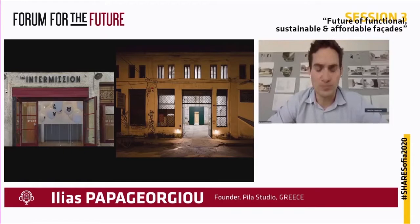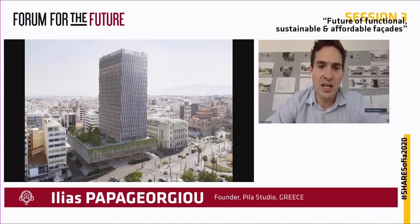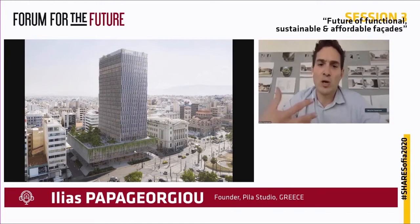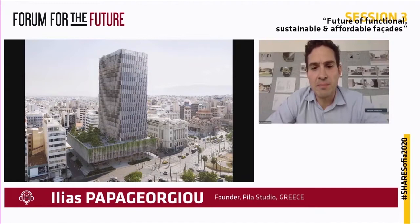Under this framework, we participated in and won a competition to redesign the facade of the tower. The client will turn it into office spaces and retail in the lower floors of the podium, as you can see, as well as introduce some other functions such as public spaces, public terraces, and a restaurant on the top floors. As you see, it's a big structure compared to everything else in the area.